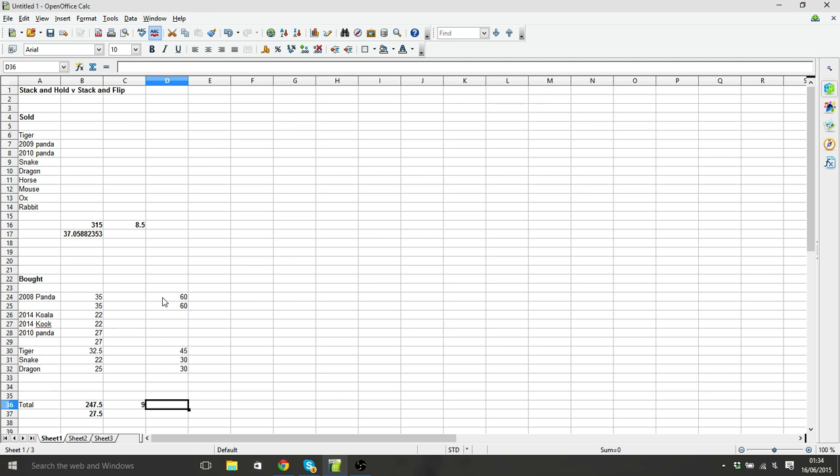Anyway, so just wanted to say there that I bought 9 ounces for 247 quid. I'd sold my 8 ounces for 315 quid, so I flipped 8.5 ounces, bought 9 ounces and pocketed 65 quid. I might buy another 3 or 4 coins if I go on to Silver to Go.